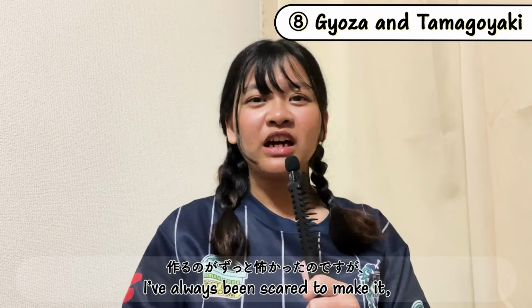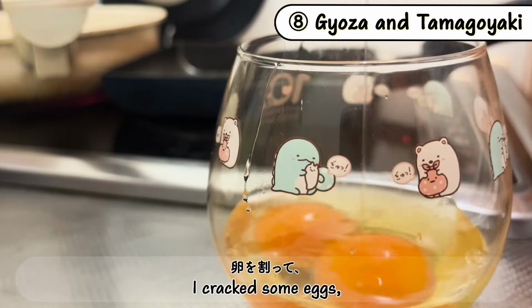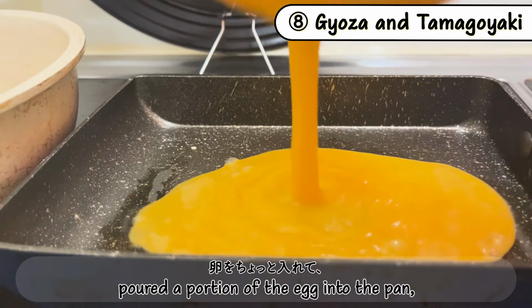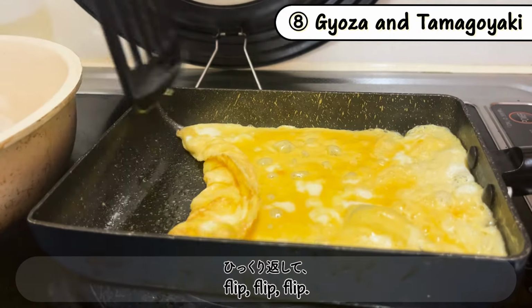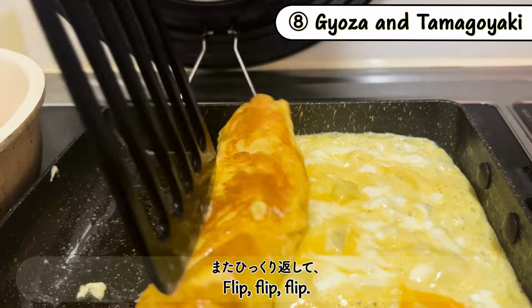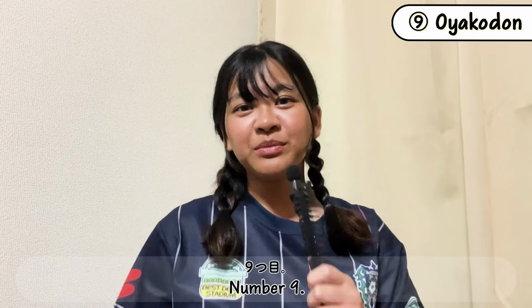Now, tamagoyaki. I've always been scared to make it, but it wasn't as hard as I thought. I cracked some eggs, added water and sugar, whipped it up, poured a portion of the egg into the pan, flip. Pour more into the pan, flip. Repeat the process until the egg's all gone, and you're done.